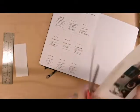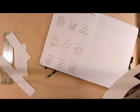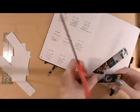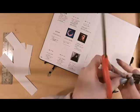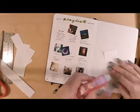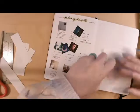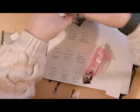And then I went ahead and just cut out the album covers for each one and pasted them in. I didn't realize when I was planning this spread, but the album covers actually cover up the little play and fast forward icons that I drew in, which was fine by me because I didn't really like them anyway, so it worked out. But yeah, I just used my little tape tool and taped those in to give the spread a lot more color.